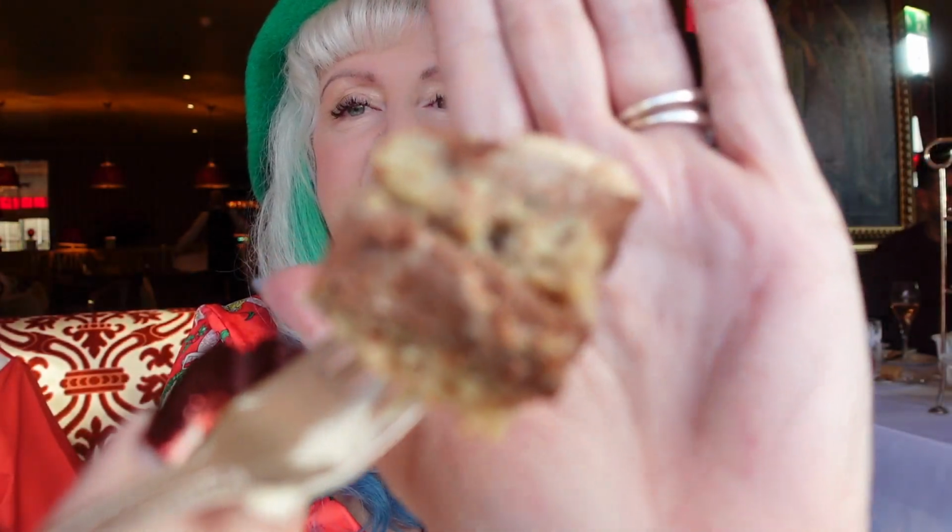Here is my hazelnut and chocolate treat. Let's try it right now. So, you know what the Italian dessert is? Tiramisu. Tiramisu. That is what it tastes like.